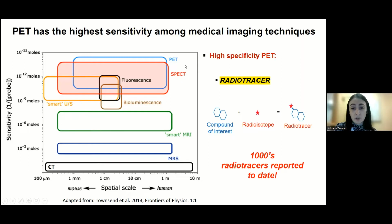But the other advantage of PET imaging is that not only you can study humans, but you can also look at the mouse and other species in between. So it's really nice in terms of translating technology from research into the clinical setting. And all of this is accomplished by using the radiotracers, which are basically compounds of interest labeled with a radioactive isotope. And that radioactive isotope is what allows us to track that compound of interest in vivo as it goes from the bloodstream into the organs and into the targets.